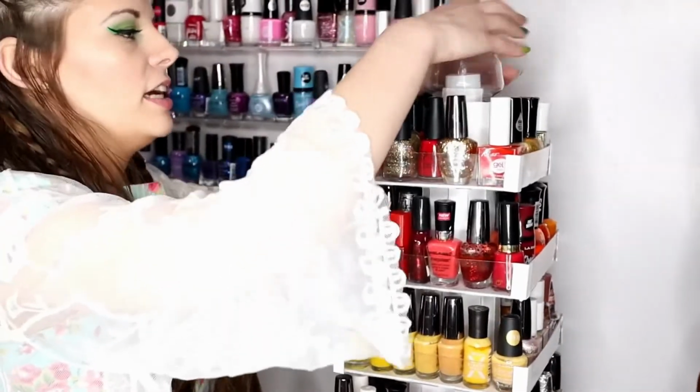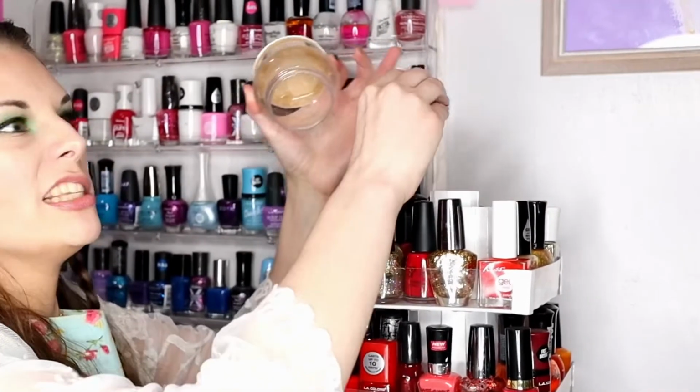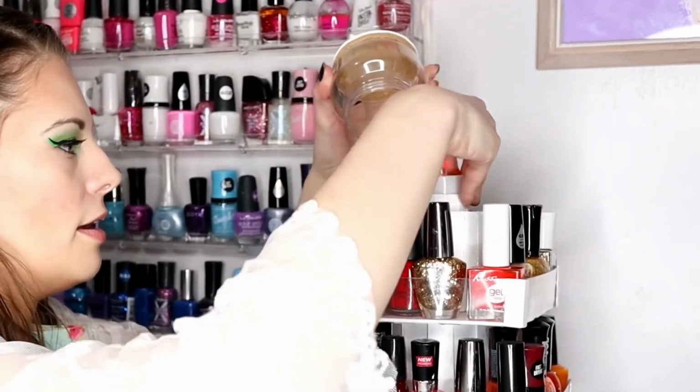Let me turn the light on. It's a Christmas light. I haven't got a normal, off Christmas season light, but I'll turn it on anyway so you can see.